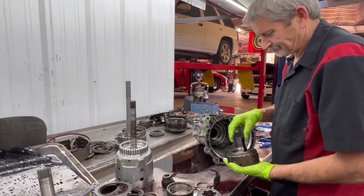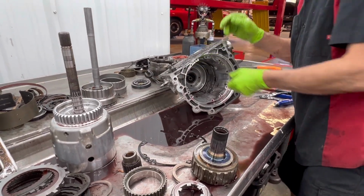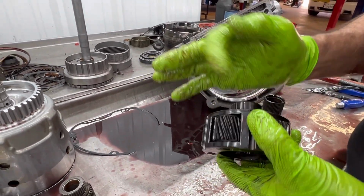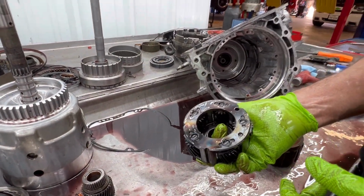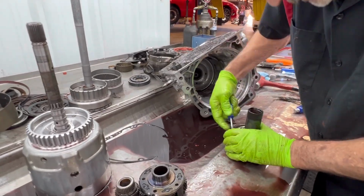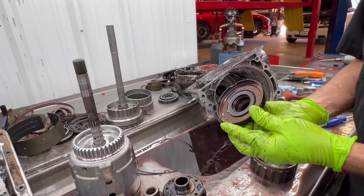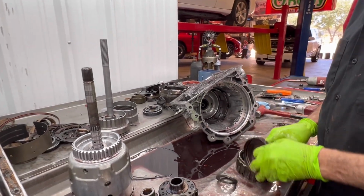Oh, goodness gracious. Okay, guys, you want to see expensive stuff tore up? This is it. Totally purple. Look at that planet. My gosh, just destroyed that beautiful 5-pinion planet. And then we have our roller bearing clutch hub here. That's wiped out through here where the sun gear bushing runs. And bearing here, look at that bearing. It's about as purple as it gets.